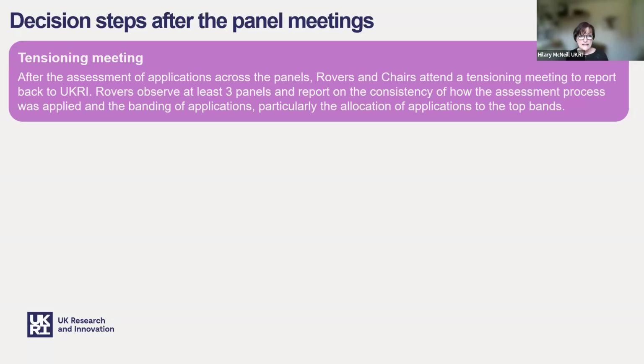Rovers will report on the consistency of how the scoring and banding definitions were applied in the 3 panels they each observed. And this is a key element in this cross-council interdisciplinary scheme, where we may see different approaches to the assessment of different disciplinary groupings. Both rovers and chairs will be able to report on any applications that they feel did not receive a fair hearing or consistent approach, and whether any bias may consciously or unconsciously have been applied, which they may believe affected the final outcome.